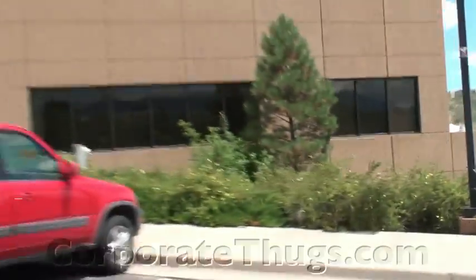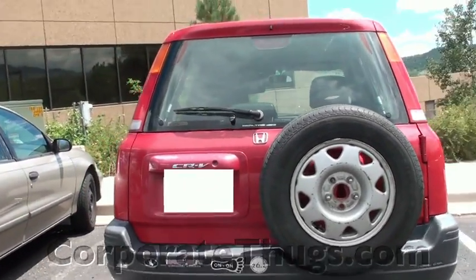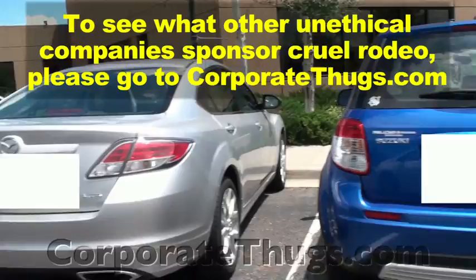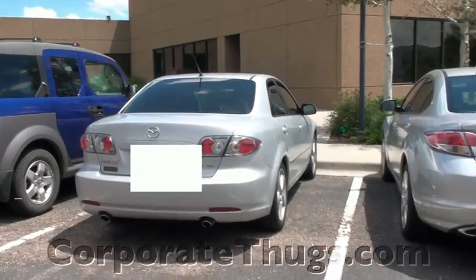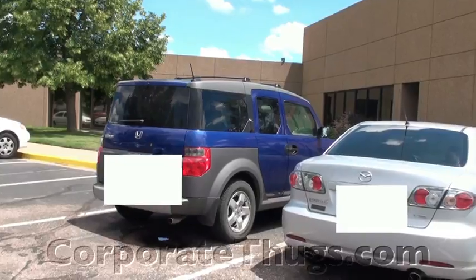And right here, that's a Honda, right? Honda CRV, and a Chevrolet, and a Suzuki. Ooh, our first Suzuki. And a Mazda. They like Mazdas here. Is that another Mazda? They like Mazdas. Mazda 6s, in fact. And there's one more Honda Element.